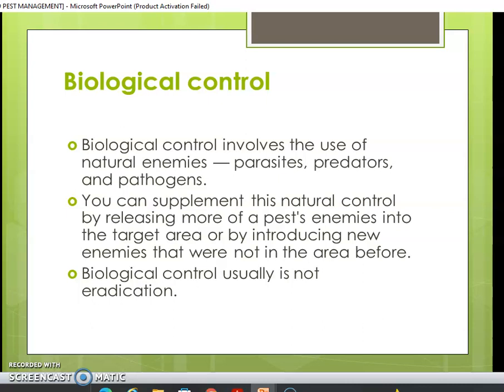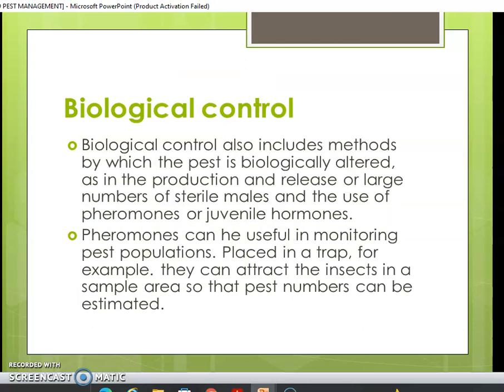The biological control, and this is the final one we are going to look at. Biological control involves the use of natural enemies, so parasite, predator, pathogen. And you can supplement this natural control by releasing more of a pest enemy into the target area or by introducing new enemies that were not in the area before. So biological control usually is not eradication. Biological control also includes methods by which the pest is biologically altered, as in the production and release of large numbers of sterile males and the use of pheromones or juvenile hormones.